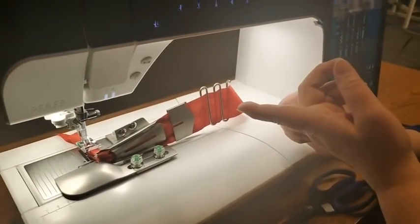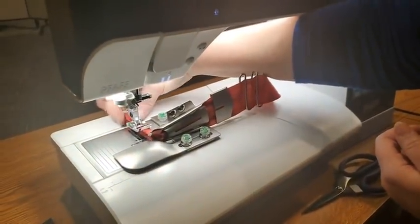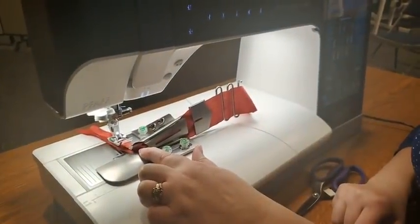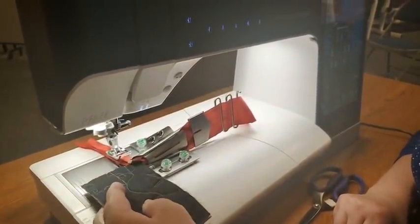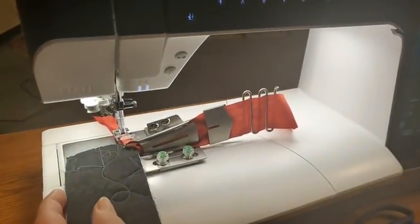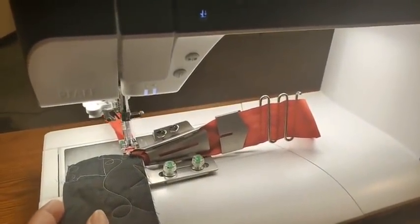So I have a straight stitch, and I'm just going to give it a little tug right back here to get those edges folded in. And I also have a slot at the beginning of this attachment here that allows me to insert whatever I would like to put this binding on. Then all I have to do is start sewing.